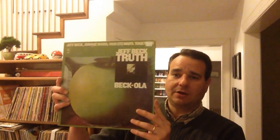Same thing with Friends and Smiley Smile. Again, the Capitol pressings from the late 60s sounded like poo, and these don't. They sound fantastic. Epic had their own series, so we got Jeff Beck, Truth and Beck-Ola. Picked this up at a record show for $5, so $2.50 each for those classic albums.